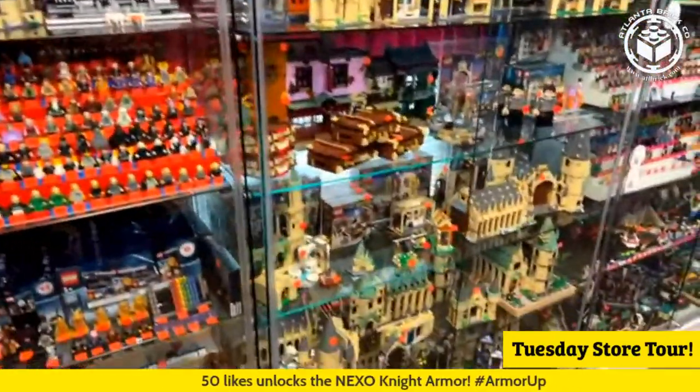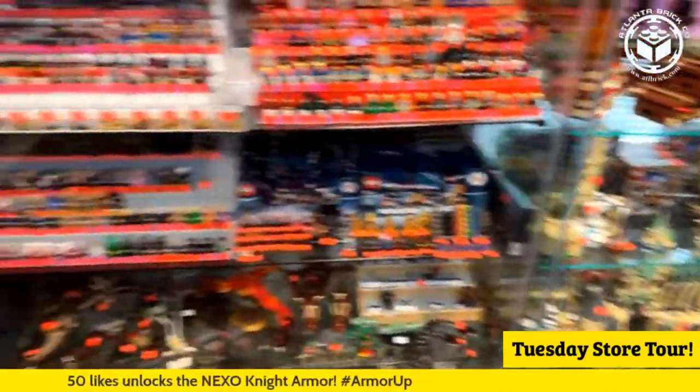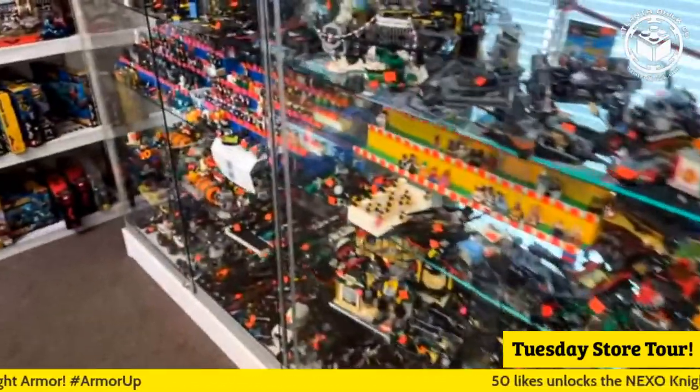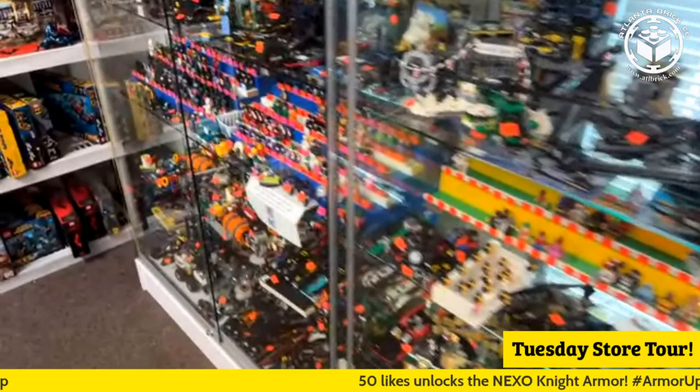Viking Village is only 110. It might be 120 or 130, but yeah, it's just over $100. It's pretty good. Especially for the Nexo Vikings.